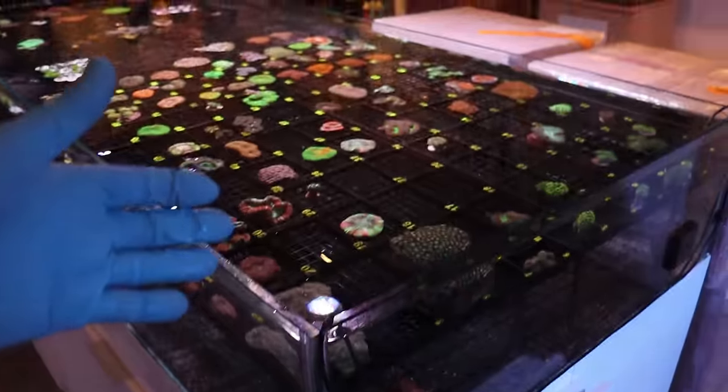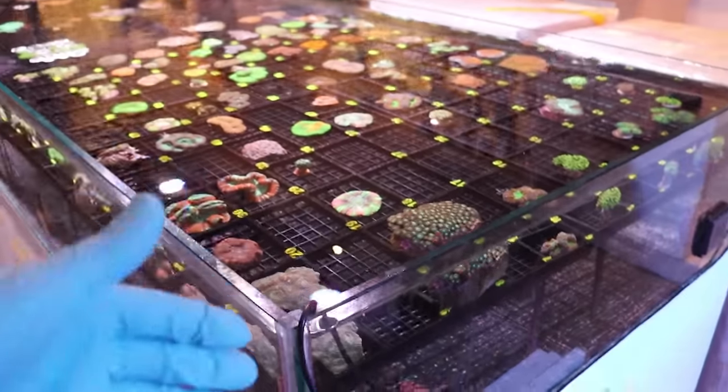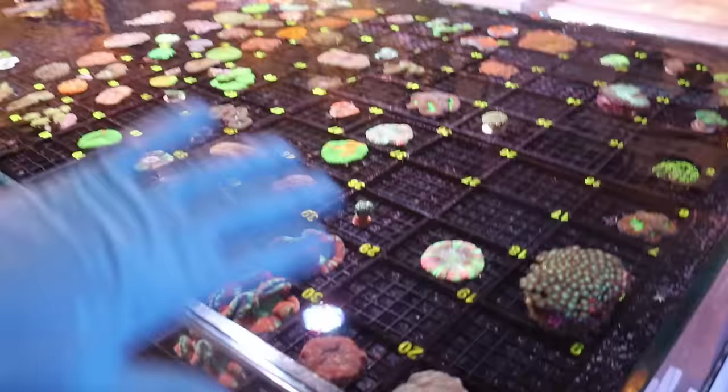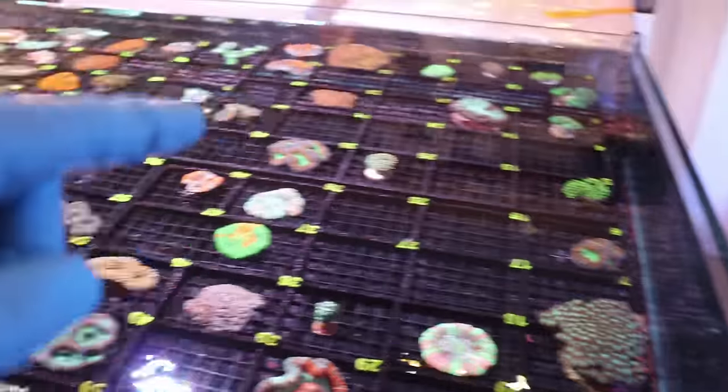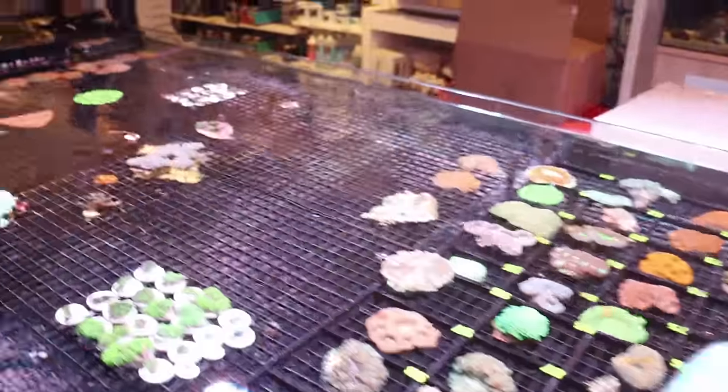These tanks have changed over the years. The racks, the numbering system, the website and how it works, and it's pretty good. Our what-you-see-is-what-you-get section here is actually expanding. So we offer 1 through 100 pieces. This is going to expand up until 150 and then maybe even 200.